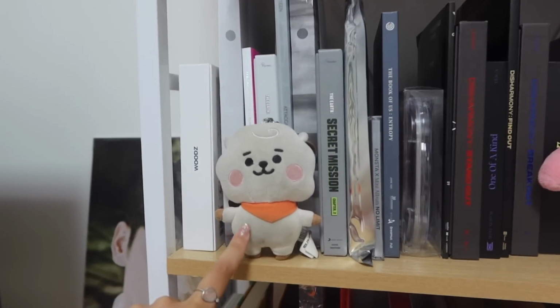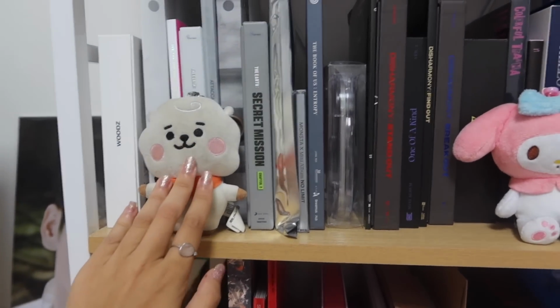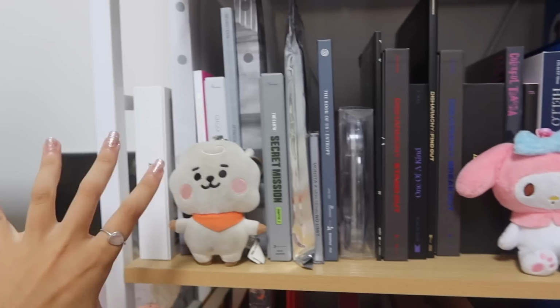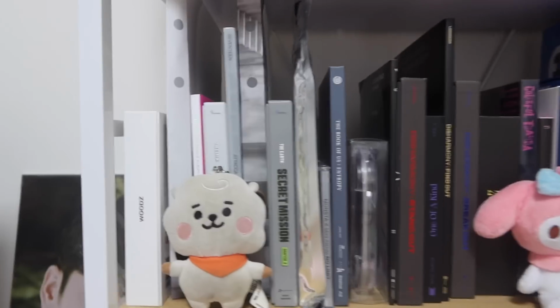We have obviously my beat up RJ. Don't look at him. I love him so much. He was my first RJ I bought here in Korea, so he's so precious to me. And then we have a little My Melody plushie, but this is like the white, gray, black, blue albums that I have. So we have Woods.